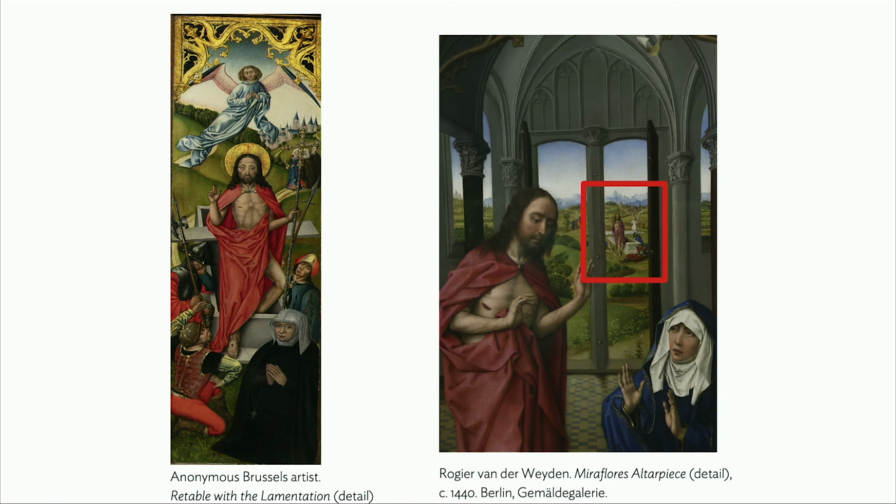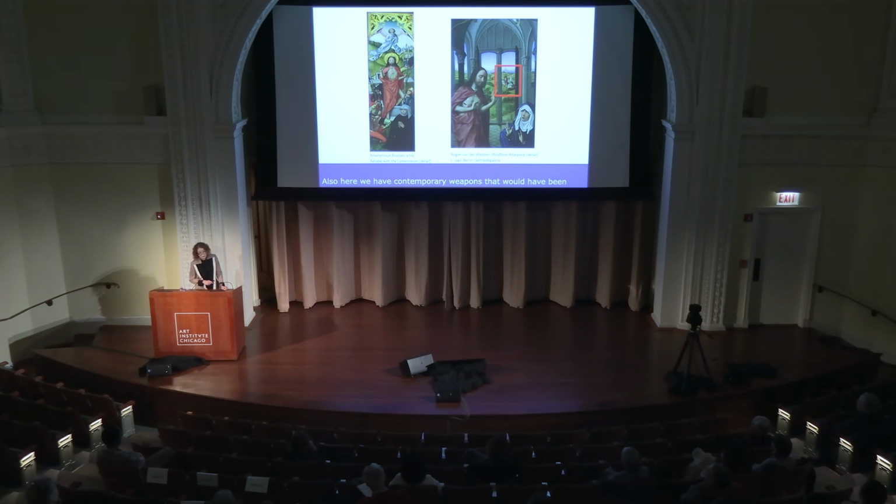Also here we have contemporary weapons that would have been seen in the Brussels market for armor. The pole axe, the spears, etc., are all typical of this period.